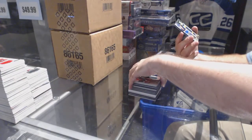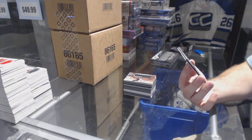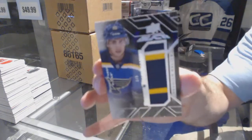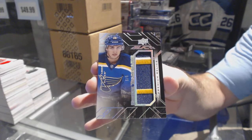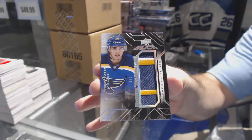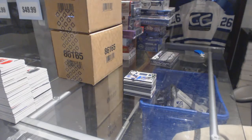And nice, number 5 of 5 for the St. Louis Blues premium relics, Robbie Fabry. Yeah, the St. Louis Blues crushing it.